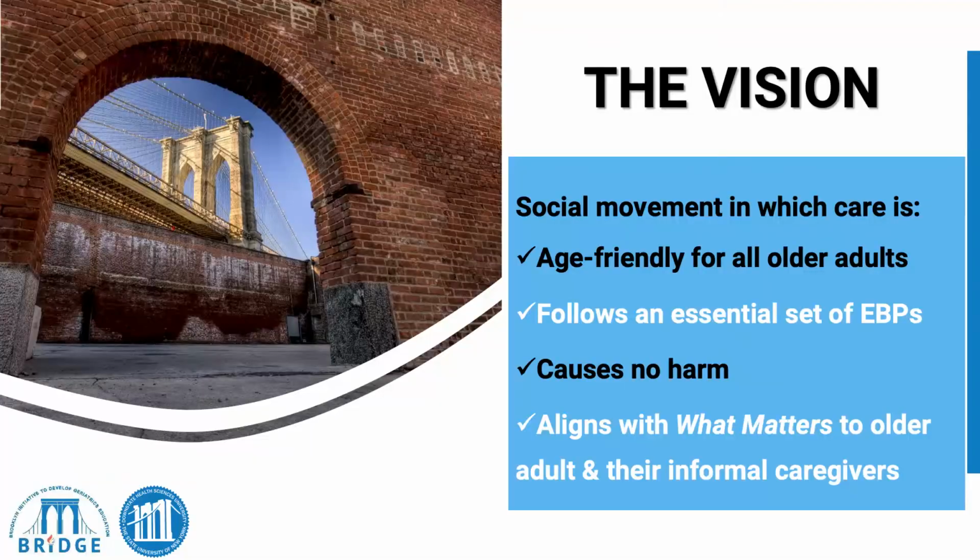The vision was to create a social movement where the care for older adults was really age-friendly, was friendly to them in a way that reflected their age and the changes that happen normally as a part of aging. The vision follows a set of evidence-based practices that are based in the science of care. What we do, how do we do it, how do we make a difference, and how do we know what we're doing is the best approach.